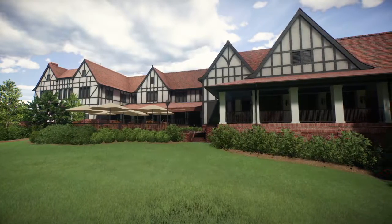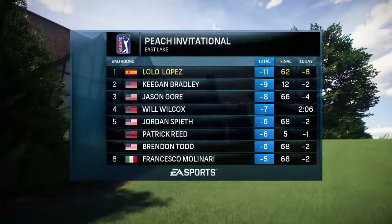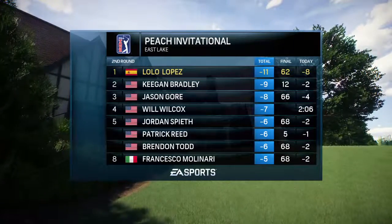Well, Rich, 2 rounds in the books, and it's easy to see why the leaders are on top of that leaderboard. Excellent performance, but still a long ways to go in this tournament.